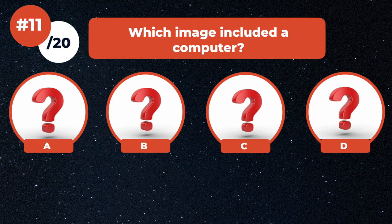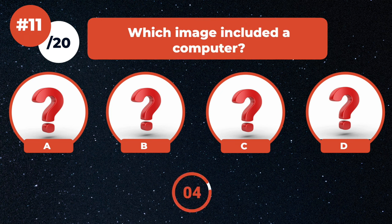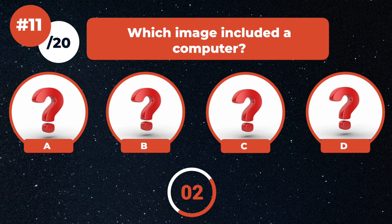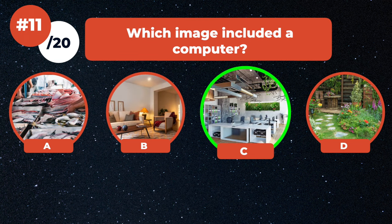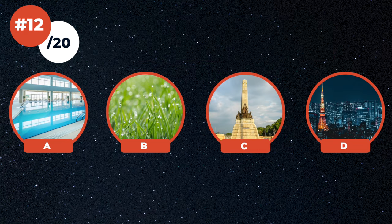Which image included a computer? The office cubicle in C had the computer, a modern tool of trade. Observe these photos and see beyond the surface.